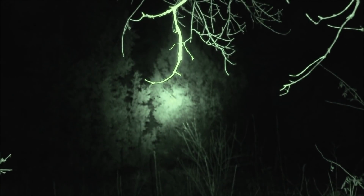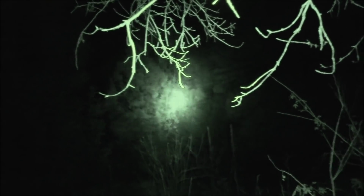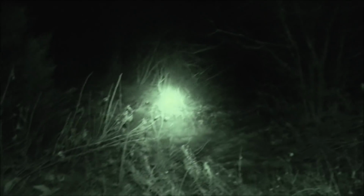Oh, I love the crisp smell this time of year. Big time. In the woods. I'm gonna point back the direction we just came. There's the snow.